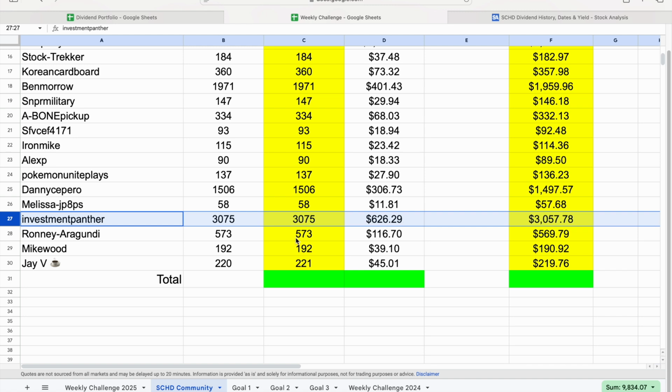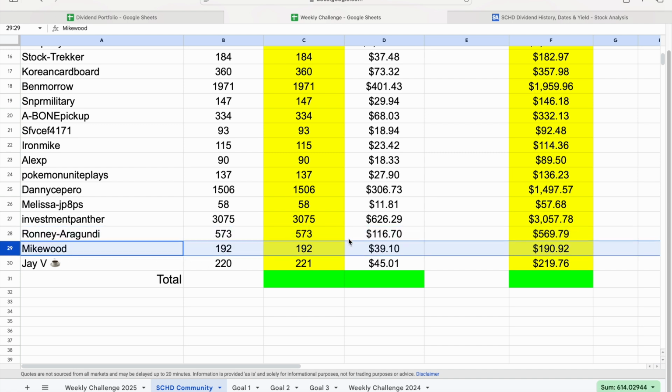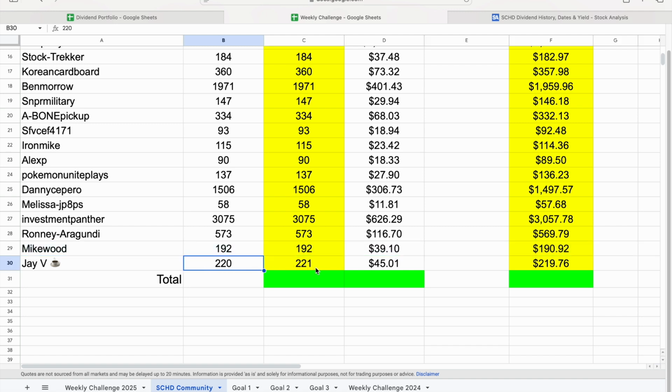That's the one thing that I really like about dividend investing, is that later on in life, if I make enough on a monthly basis, I could probably get a car if I'm in need of one, and just have my investments pay for it on a monthly basis, right? If I grow my dividend portfolio very well, with a steady income, steady companies, that's one of the goals, right? Ronnie, 573 shares, $116 in March. Mike Wood, 192 shares, $39. And then I put 220 shares, so I should get around $45 in March.